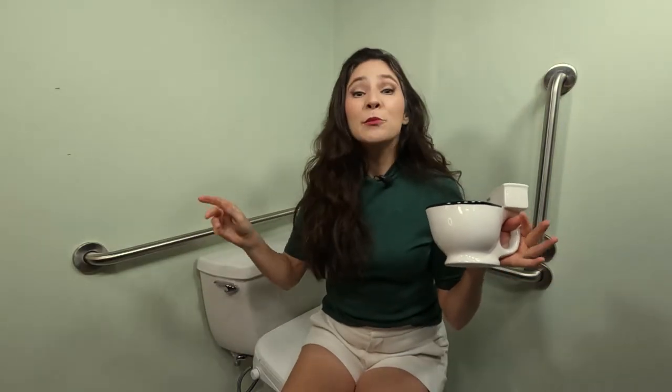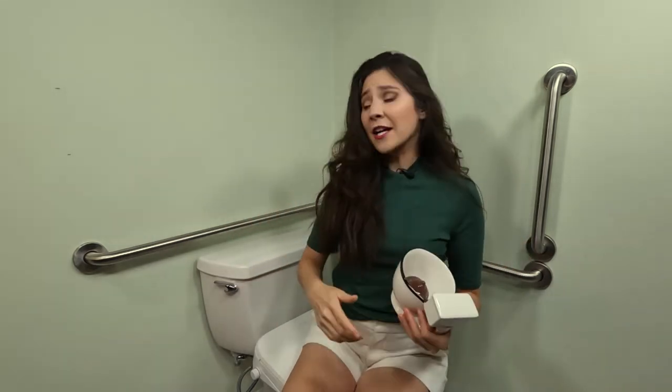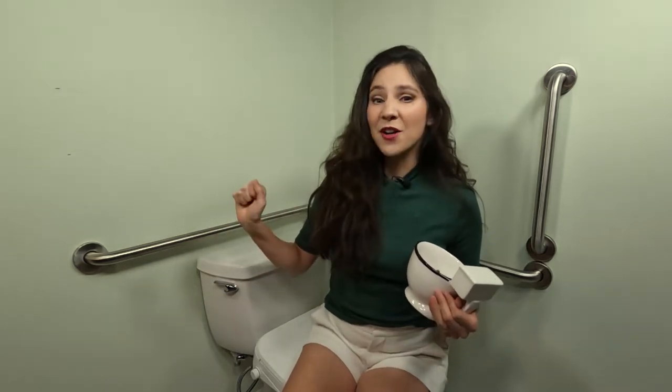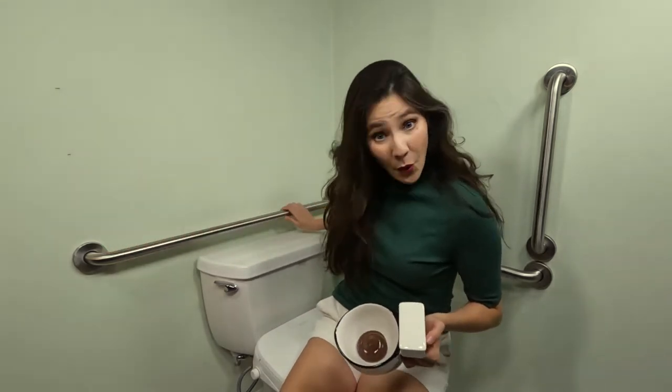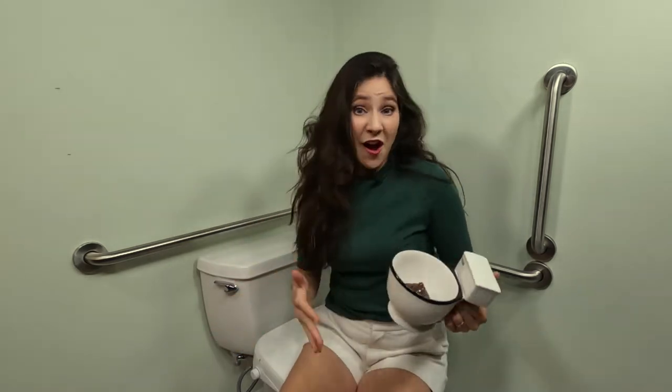I've helped so many people make the best changes to their bathroom to live at home for a lifetime, and today we are going to be talking about this guy right here, rear wall grab bars. Rear wall grab bars are grab bars that are installed horizontally above the toilet. They're meant to help people safely get on and off of the toilet.